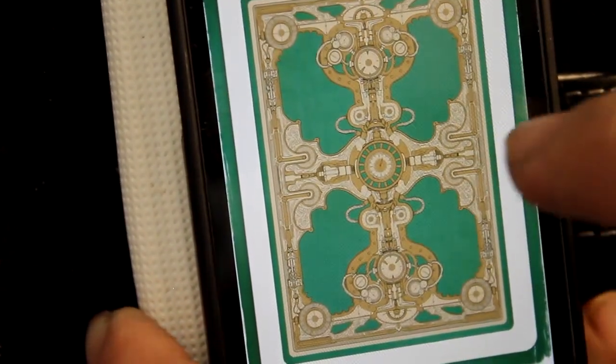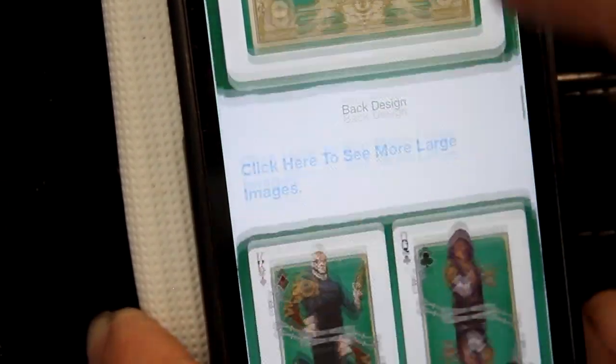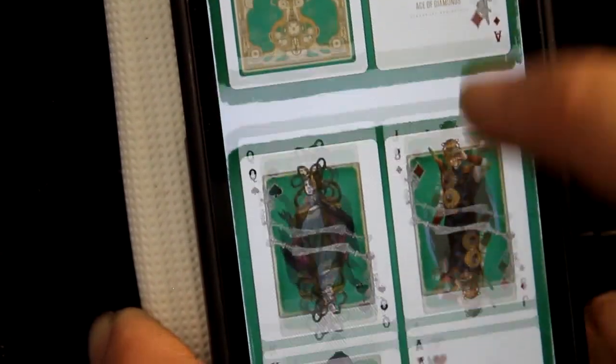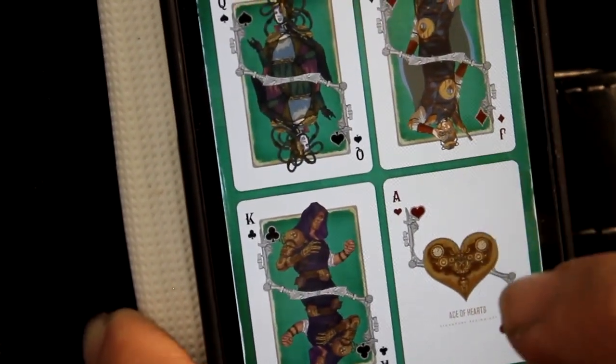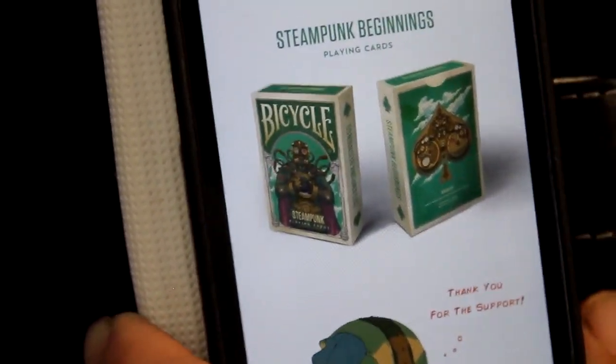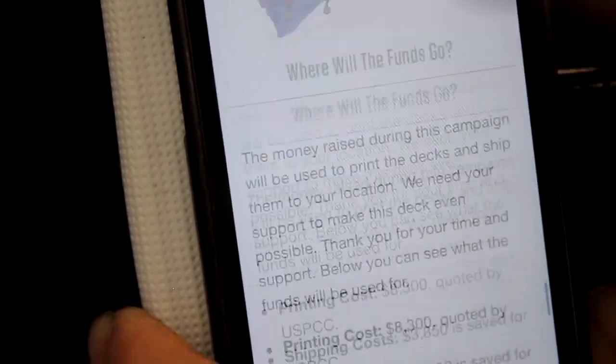As I mentioned before, the borders on the back design are way too big. Also, as you can see in the aces, they've got these unnecessary pips in the corners. These are not court cards, so I don't know why they need that. I would remove it myself. But outside that, it's not a bad looking deck.